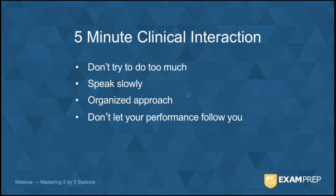Now, the caveat to that is you are not allowed to safety fail or have a major incident, okay? That is an automatic fail. So still don't carry those forward with you. Obviously, everyone's goal is to not safety fail, but do know that if you totally bomb a station, that's okay, okay? Pick your socks up, move on.